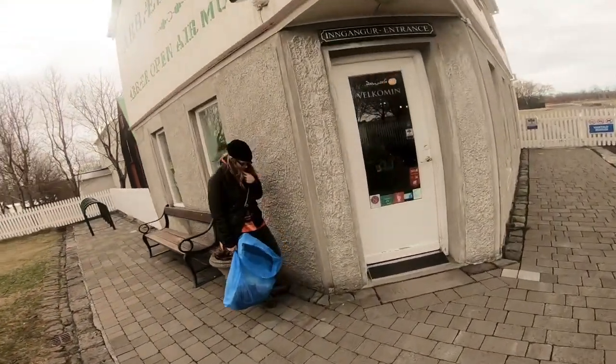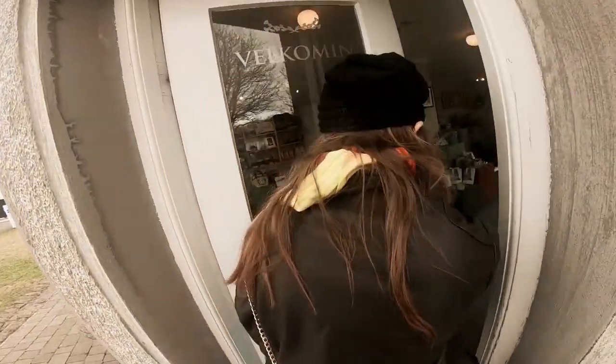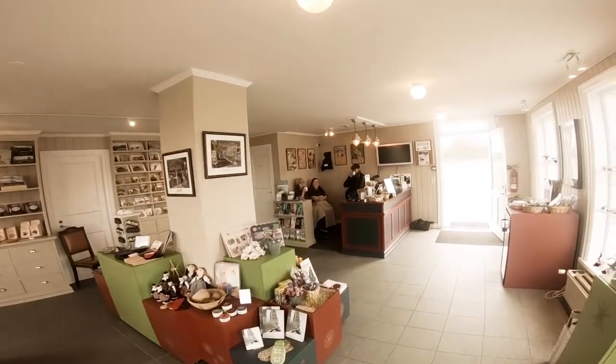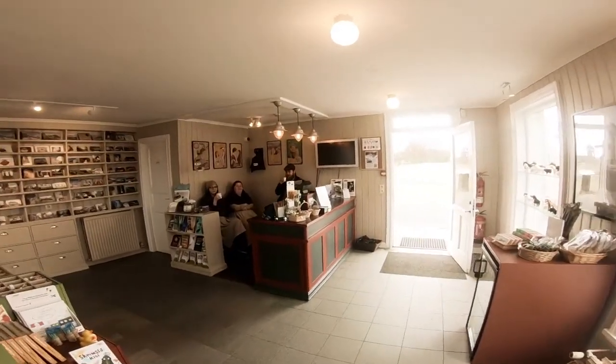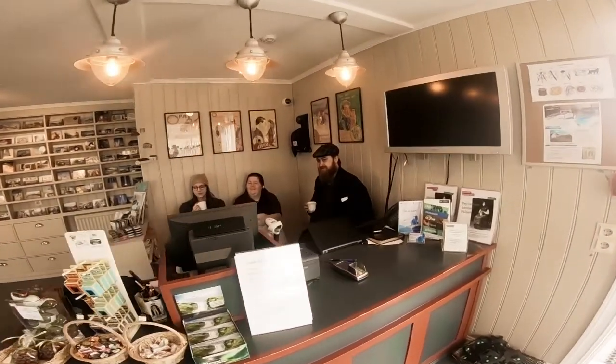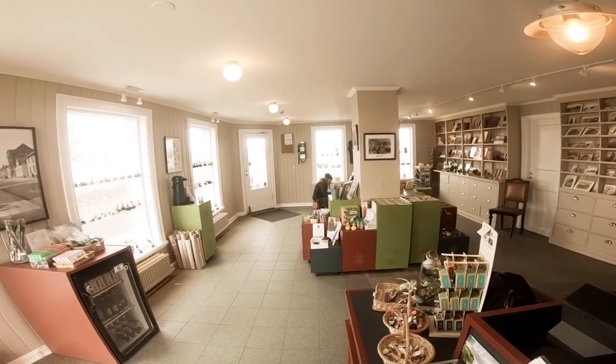Open the door. Alright, this is the entrance where you buy your ticket from these fine hosts. And they're in period pieces also. Ours aren't as authentic as theirs, but we're going to have fun. We love to costume in the States. We do a lot of it.